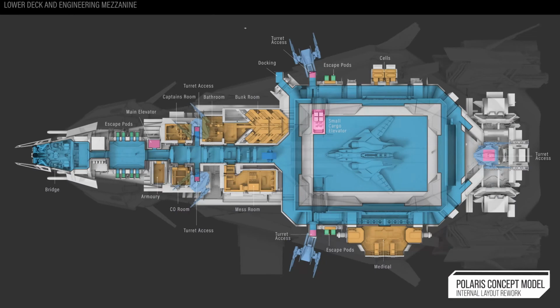Now let's talk about the design of the ship. First of all, the turrets. 3 of the size 4 turrets are placed at the top of the ship. Another 2 size 4 turrets are placed at the port and starboard sides, and there is a size 5 and a size 4 turret covering the bottom part of the ship.